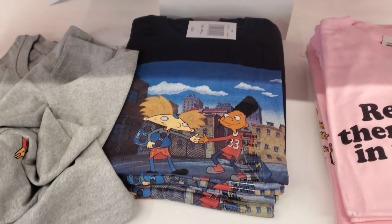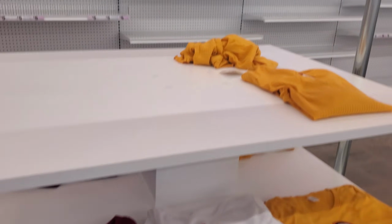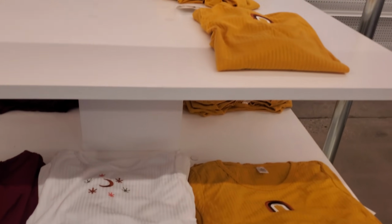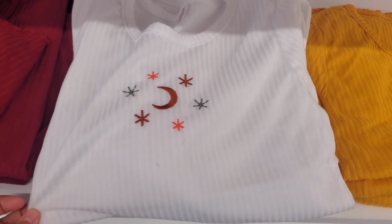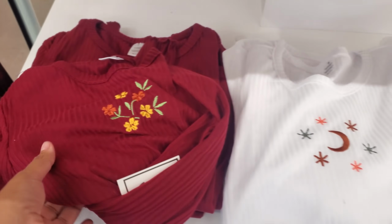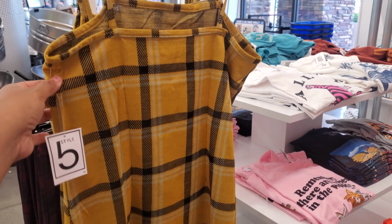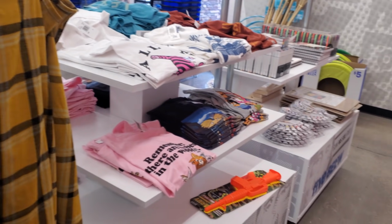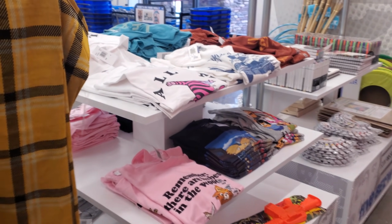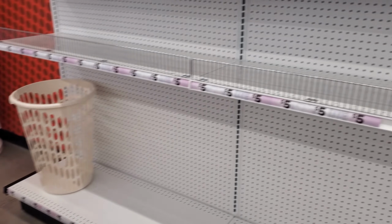Of course, Hey Arnold is here. These are like plaid, like bell bottoms. Those are new. Okay, it looks like a long sleeve in here. We also have the maroon print, some flowers and the rainbow on the yellow, and a dress. You can find this one also in Ross and Walmart, believe it or not, but it's only $5 here. The only difference, I want to say, is the material is going to feel a lot different.